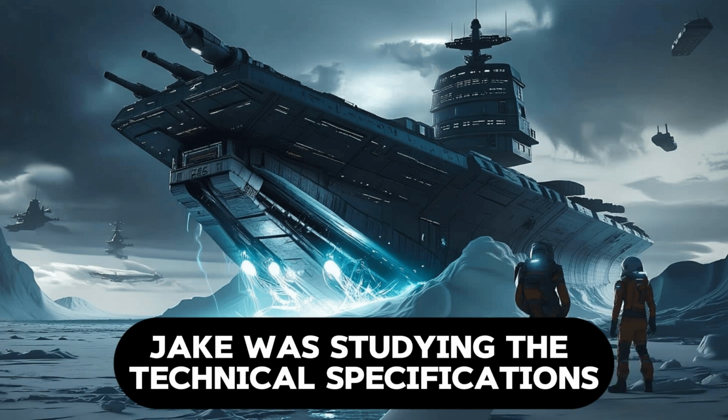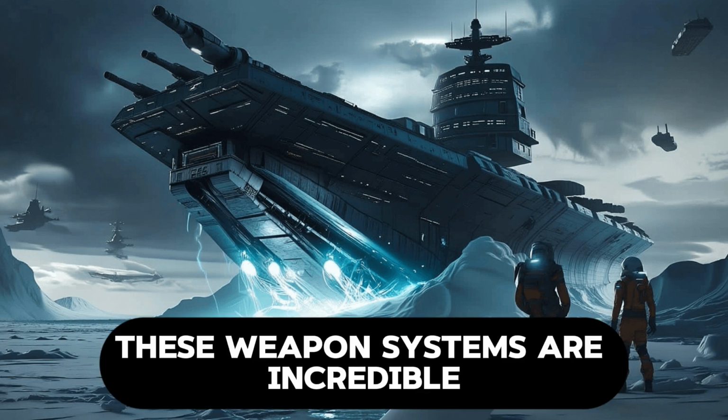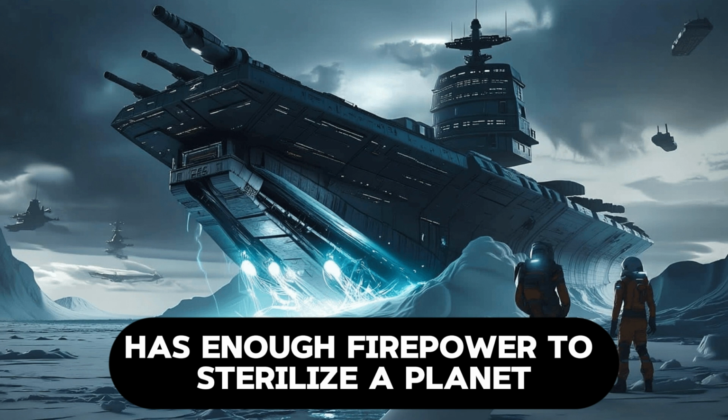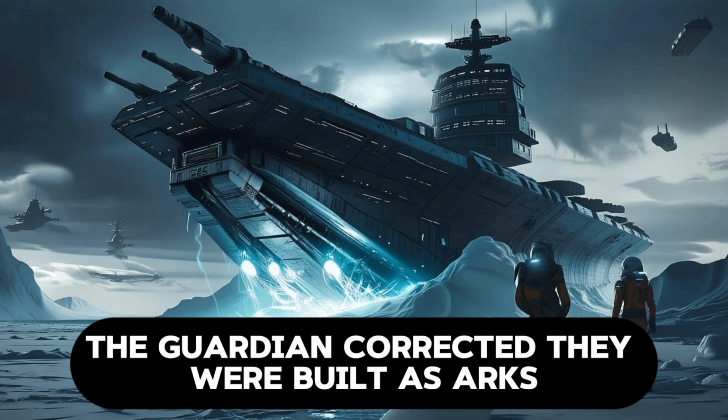Jake was studying the technical specifications displayed on one of the screens. "These weapons systems are incredible. Each facility has enough firepower to sterilize a planet." "The facilities were not built as weapons," the Guardian corrected. "They were built as arcs."